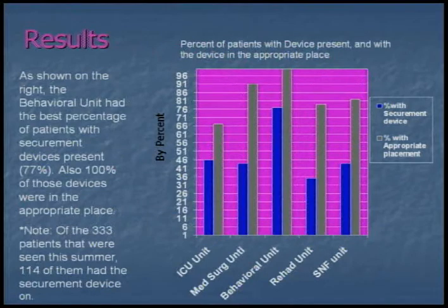So here are my results after rounding the floors and seeing which patients had the securement device. And as shown on the right, the behavioral unit had the best percentage of patients with the securement device, and that was 77%. And of those, 100% of those devices were in the appropriate place, and that is shown in the gray, and the percent with the securement device is shown in the blue. Also, a note is that of the 333 patients that were seen this summer, 114 of them had the securement device on.